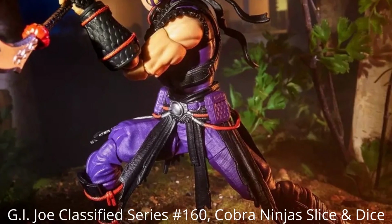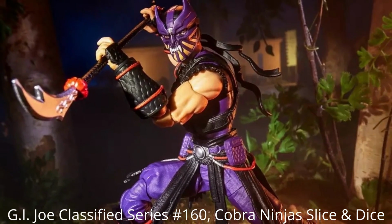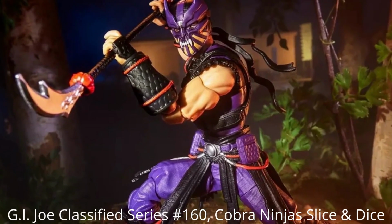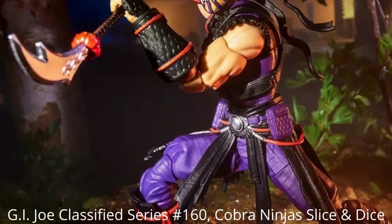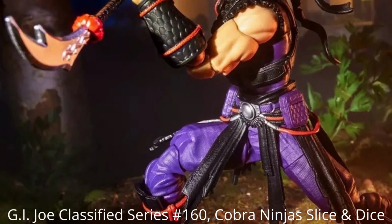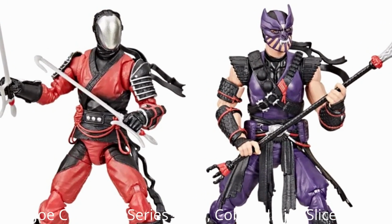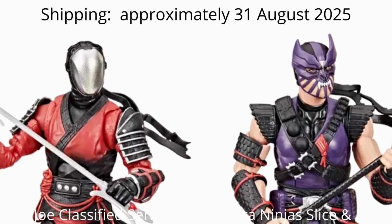I think they look pretty impressive. They do sort of have like a Big Trouble in Little China look to them. Maybe that's just my opinion. Maybe I've seen Big Trouble in Little China too many times, but I think they look pretty cool. This set, the Cobra Ninja Slice and Dice, is going to be released around the 31st of August 2025, so not too far.